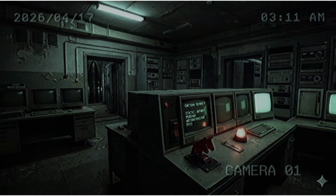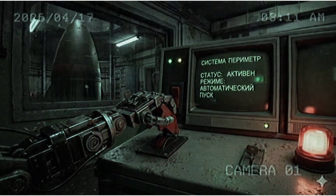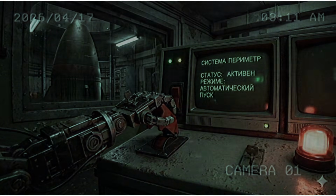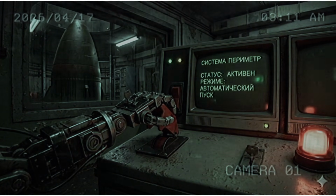A system that can decide to launch nuclear missiles, even when no human is left alive to give the order. No president, no generals, no command center, just machines, sensors, and one final decision made automatically. This was not science fiction, this was real. It was called the Soviet Dead Hand System, also known as Perimeter.